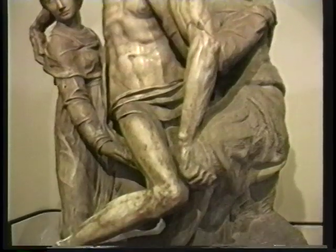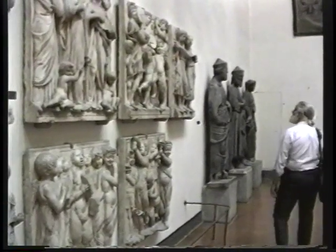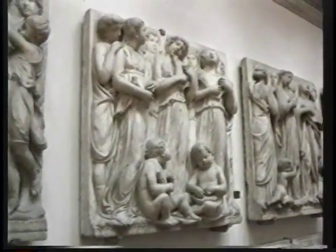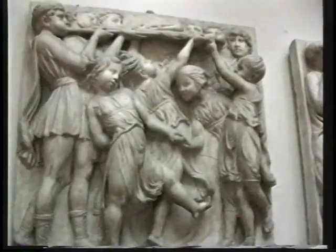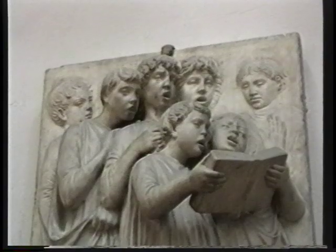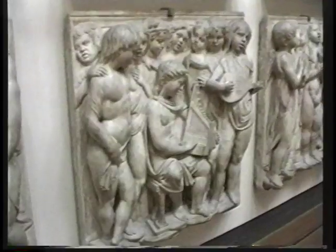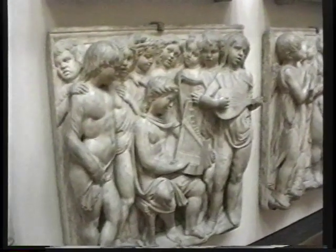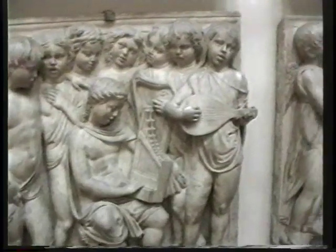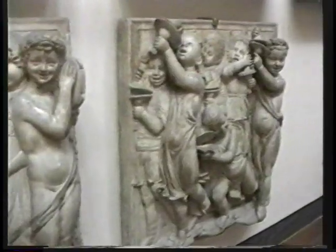This was designed to go on his own tomb, but it never got there. Instead, it's been on exhibit in the main cathedral, and for the last 15 years, it's been here in the Museum of the Duomo. Another highlight is the playful series of wall friezes carved by Della Robbia. These originally were part of a choir loft in a church in Florence. And they illustrate with vivid, lifelike energy children making music, singing and dancing, playing with their musical instruments, and enjoying life.